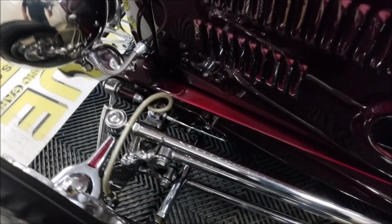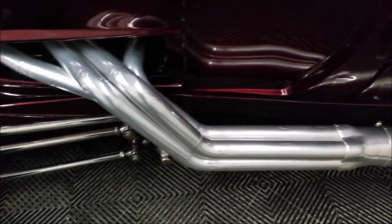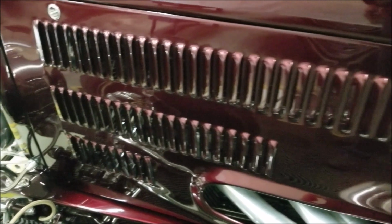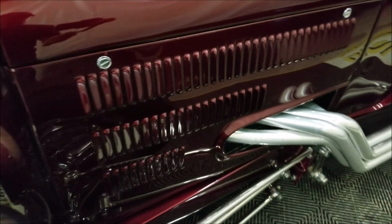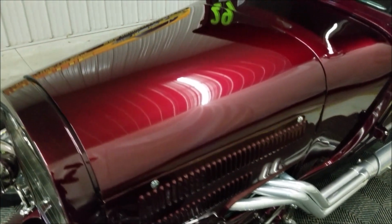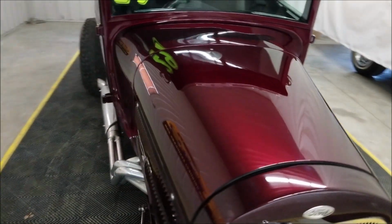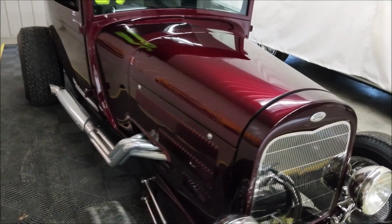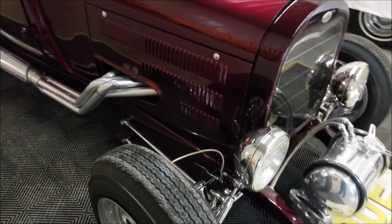Again, take a look at the components and the chrome over here. The finish on those headers. Vented side engine covers are removable, and it is absolutely beautiful underneath there. Tell you what, with the chrome and the engine, the detail in this car, go check out the still pictures, and you can spend a little time looking at them.